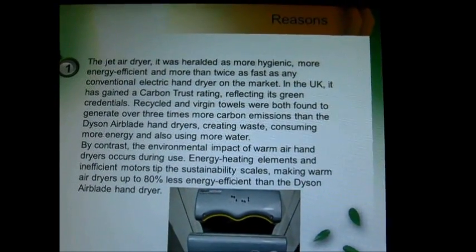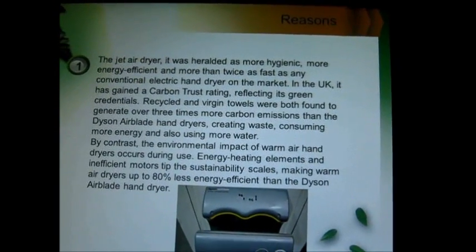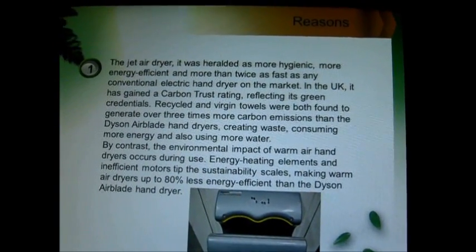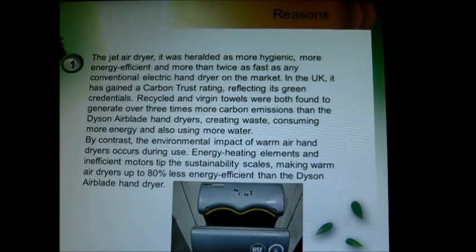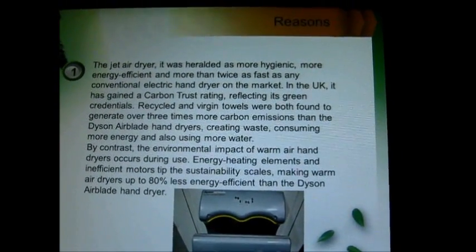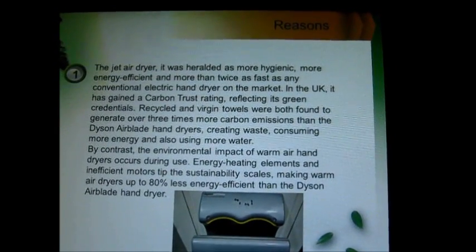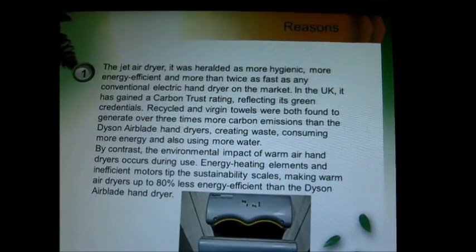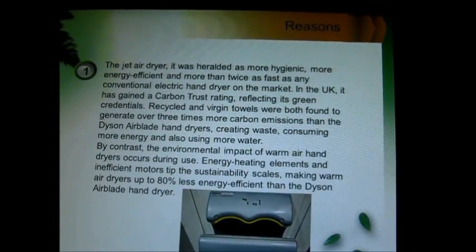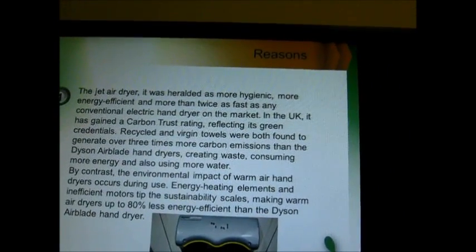Recycled and virgin towels were both found to generate over 3 times more carbon emissions than the Dyson Airblade hand dryer, creating waste, consuming more energy, and also using more water. By contrast, the environmental impact of the warm air hand dryer occurs during use. Energy-hungry heating elements and inefficient motors tip the sustainability scales, making the warm air dryer up to 80% less energy efficient than the Dyson Airblade hand dryer.